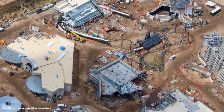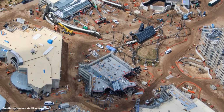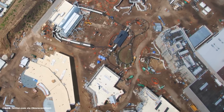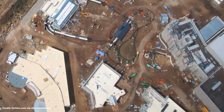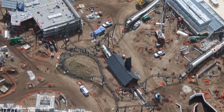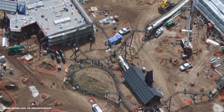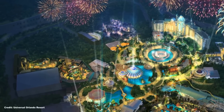I could be completely wrong, but what if they plan on using that building to add more theming for the roller coaster? Maybe to make it look like a hillside or to create a rock formation, but it's just a thought. They might not have any intention to add theming to it. Only time will tell. Now let's go over to Super Nintendo World.